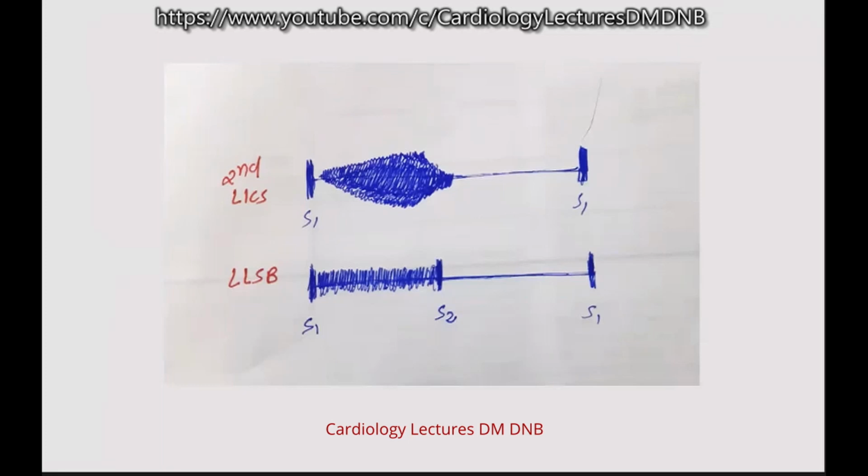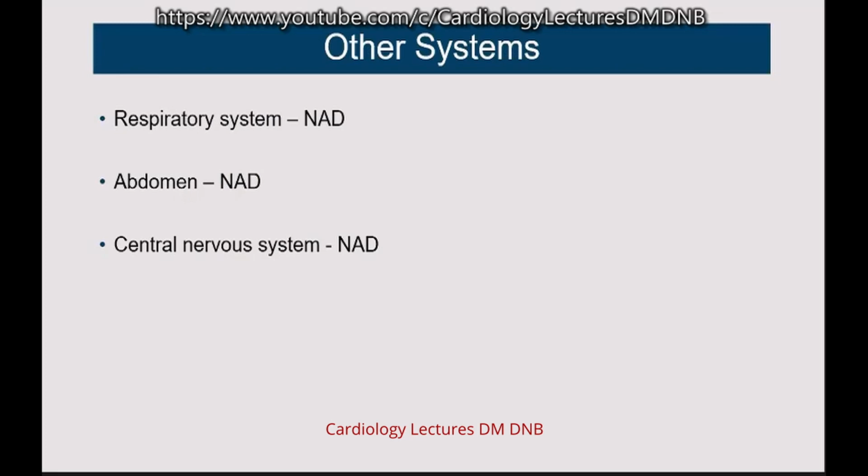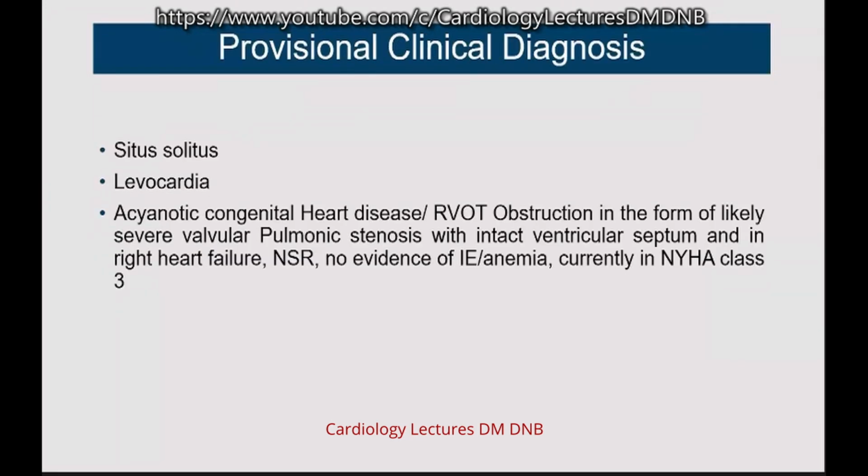Is the thrill responsible? Is thrill important for the severity of the lesion, or only intensity, or is it only the length of the murmur and late peaking? The length of the murmur and late peaking is very, very important. Okay, all right. Next slide. Other systems were unremarkable. Next, your diagnosis.